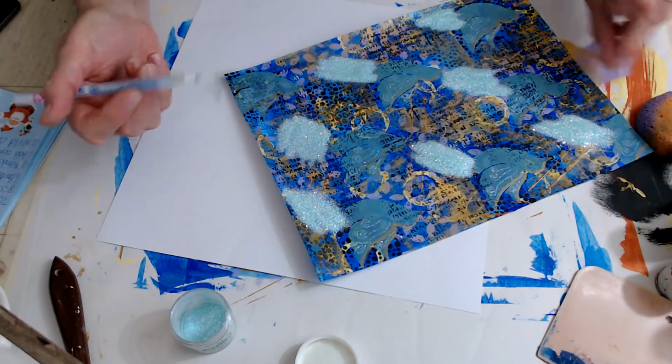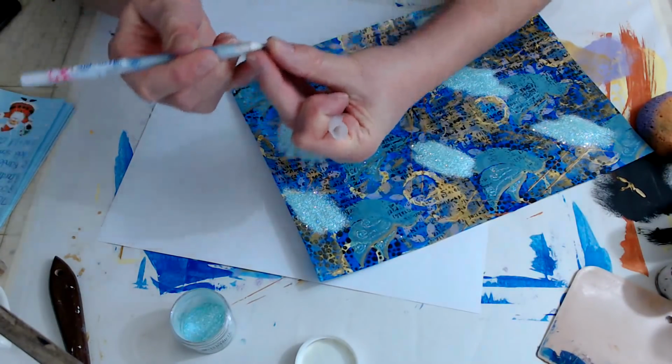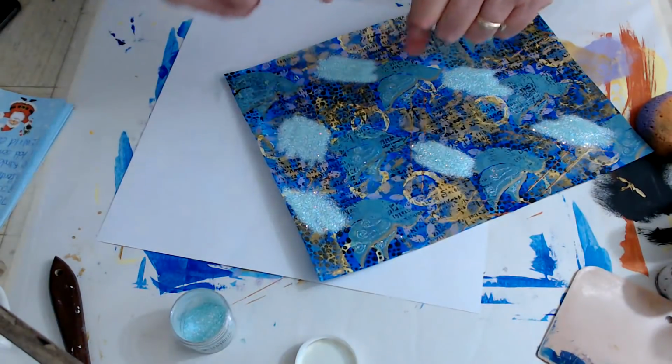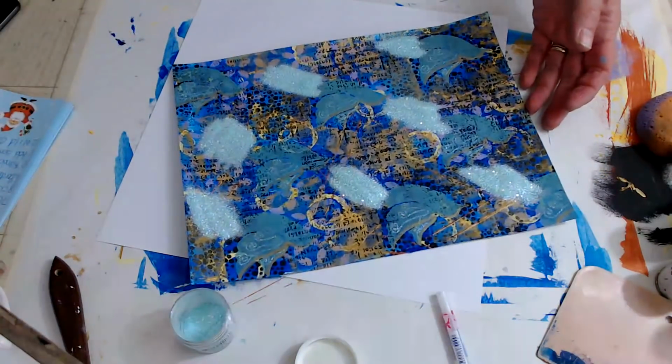All right, you know how they put that little piece of rubber on the end for these glue pens? I've been putting it back on just so they don't dry out. Most of the time with pens, I just throw it away and then I lose it. All right.